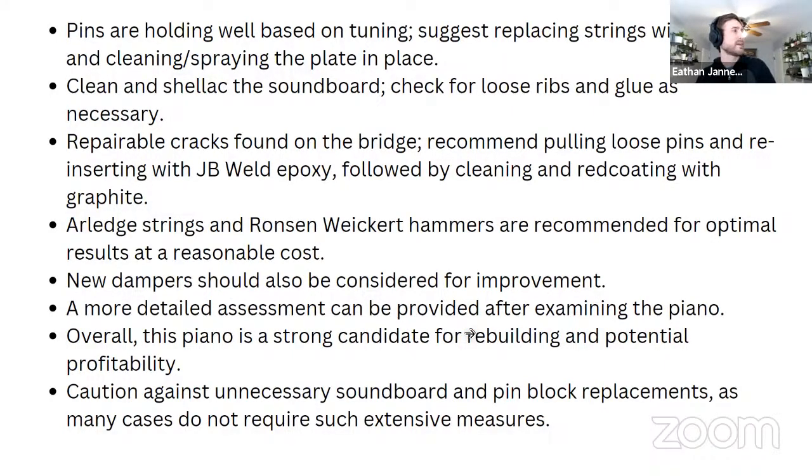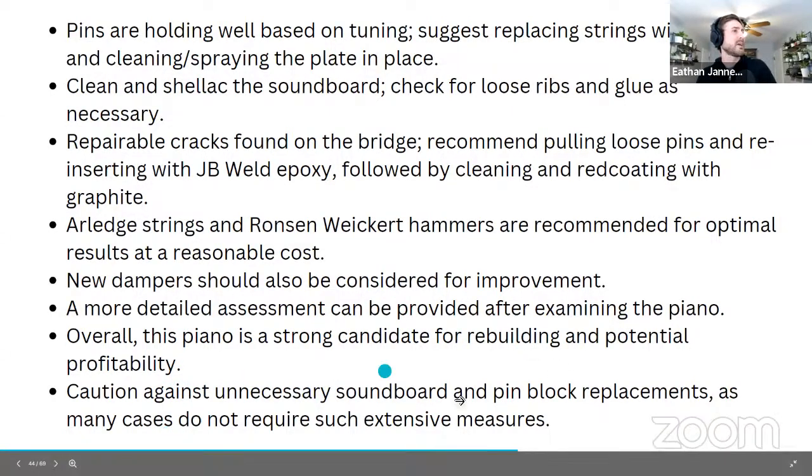I think that's one thing, particularly, I feel maybe more in my operation, we can handle doing some action work and souping that side of things up, just due to the kinds of equipment that we have available and the expertise and the staff on hand. We can do stuff to make the action a lot better. Dampers sound pretty doable. And a strong candidate for rebuilding. Be careful with the soundboard and pin block replacement.